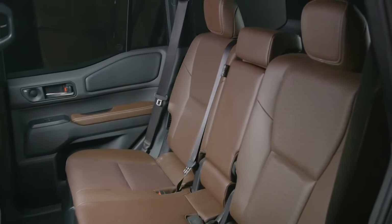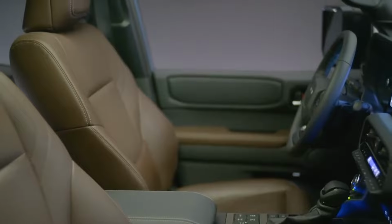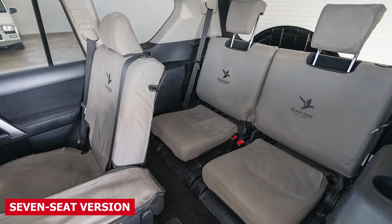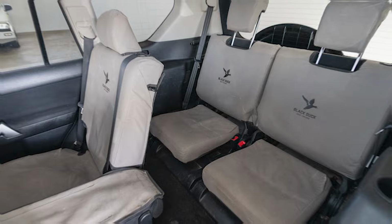Space and storage are pretty good for those in the front, but considering this is a big SUV, it's a bit more cramped in the back than you might expect. Go for the 7-seat version and kneeroom is okay in the third row, but the lack of underthigh support isn't great for a long drive.